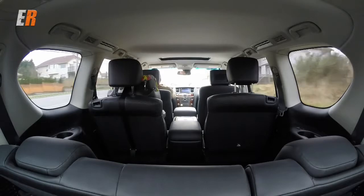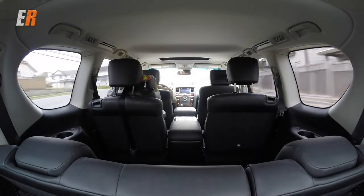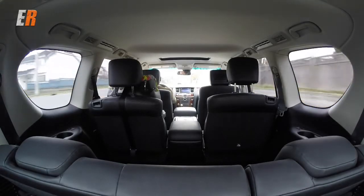If you have to tow anything, no problem with the QX. 8,500 pound capacity, so that'll take care of most of your trailers, your snowmobile skidoos, or even boats.